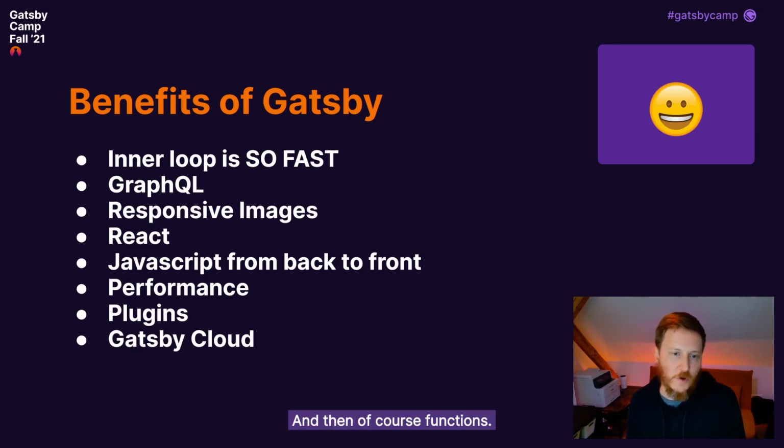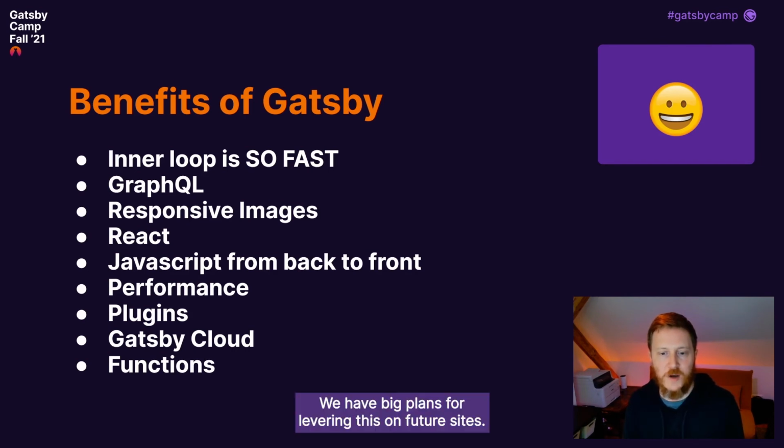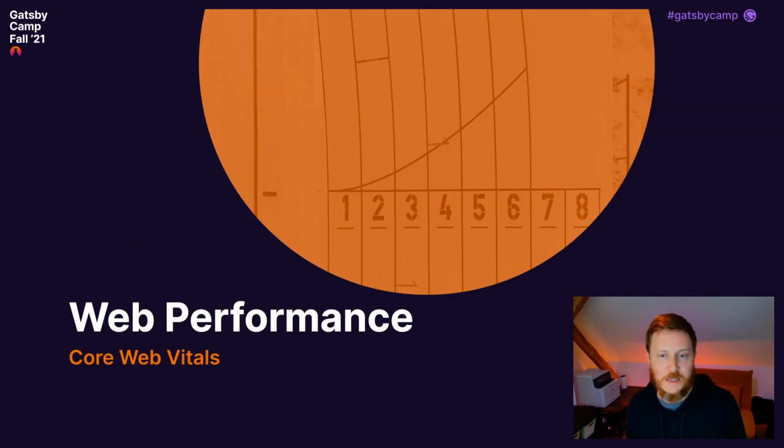And then, of course, functions. So this was obviously key for us as we're often making lead gen sites or sites that have to send information somewhere or pull information in from somewhere in real time. We have big plans for leveraging this on future sites. We've already used it on some of the ones we've launched, and we're really excited. But it is definitely one of the things that made static site generation an option for us.